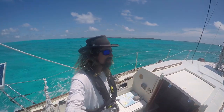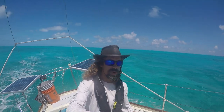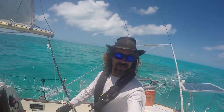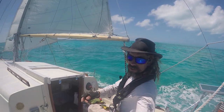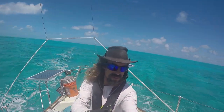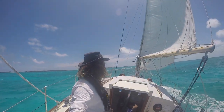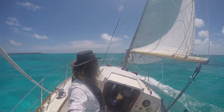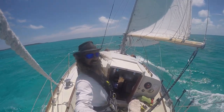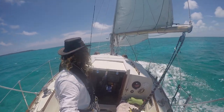Historically beautiful place. Bright blue water all around. 15 feet deep right here. Gorgeous spot, I love it here already.